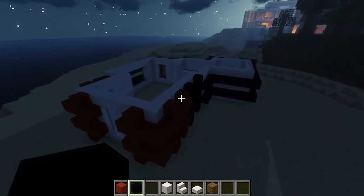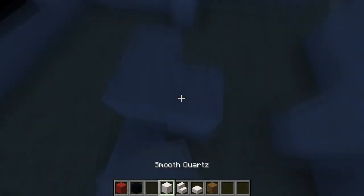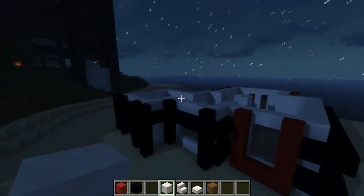Those are just my basic tips that I follow all the time. And hopefully you'll be a successful builder. And I actually might take down this building because modern, not too good at modern, I don't know.